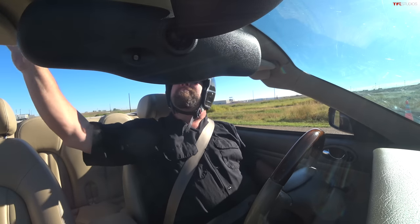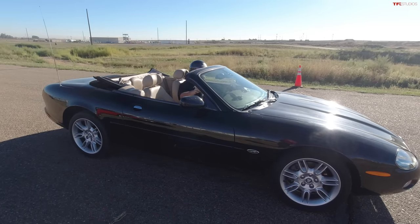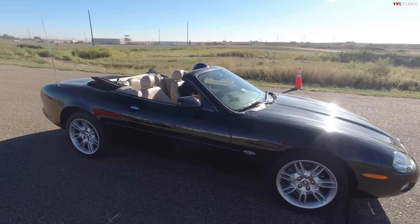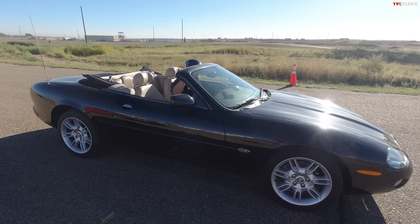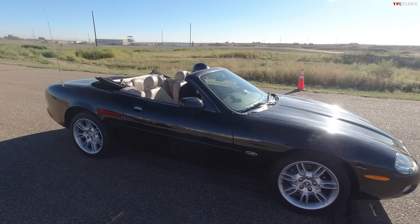Folks, I was mistaken, according to Brian, who emailed me. He said, no, Nathan, this is not a Spitfire. It's a reference to a World War II aircraft from Great Britain. It is a Mosquito, the fastest aircraft they had at one point during the war. Fine, okay, it's a Mosquito. As long as it gets around this track in one piece, I don't care what it is.